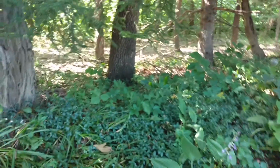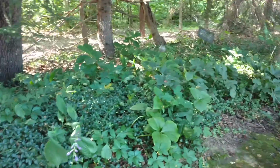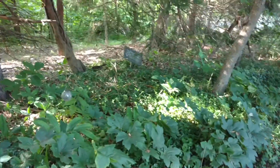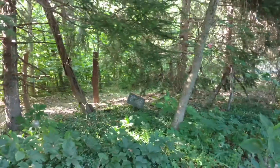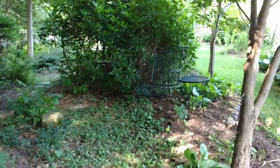And in here we have all sorts of wonderful things. A little bit of poison ivy too, but trilliums and jack in the pulpits, golden seal, false Solomon's seal. Back this way, it's a little bit of bloodroot. And of course some weeds. Little hangy things everywhere. We'll continue on this path a little bit.